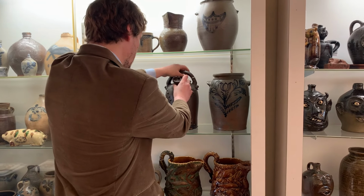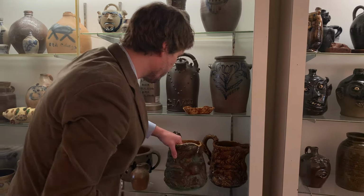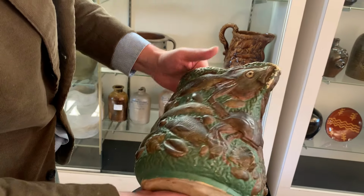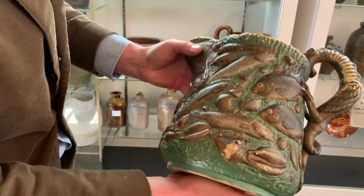One last thing for this case I'm going to show you is one of the great examples of Bennett pottery from Baltimore known. Of course, they're known for producing Rockingham ware and art pottery later on. This is their marine pitcher, an iconic form. This piece is believed to be unique. Has a Rockingham glazed interior and then a hand-painted exterior.